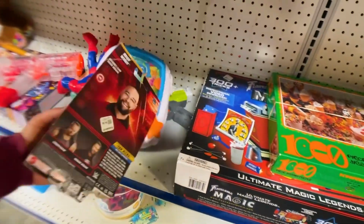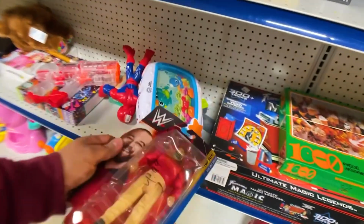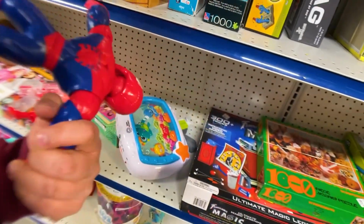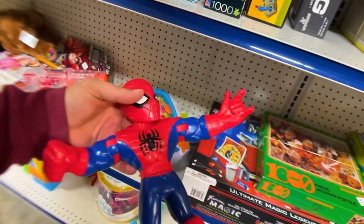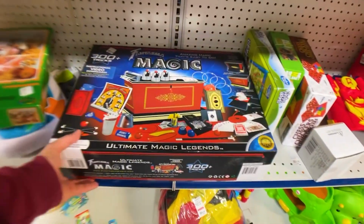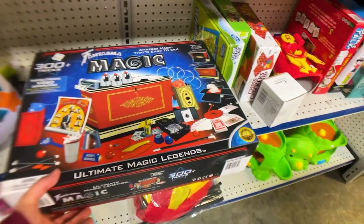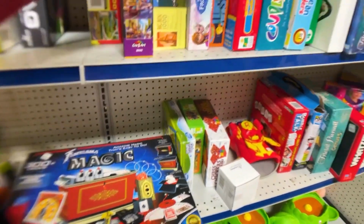Ooh, here's another WWF guy. I don't know who this guy is though. We got Spider-Man. This is a really cool toy. Really bulky Spider-Man too. It's been dipping into that creatine. Oh, look at this. Harry Houdini magic set. That's pretty cool. Especially if it's full for $15 though. It's gonna be a no-go.